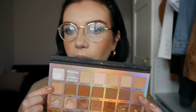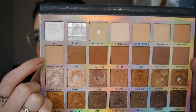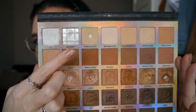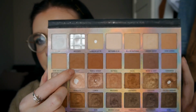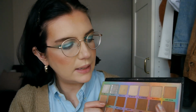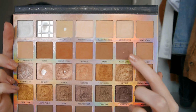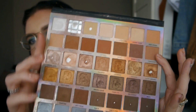And then on this particular row, the second one down, the only shadow I've really worn a lot, well actually I've worn Bare Necessity quite a few times. This is the sort of transition shade I've been working on since hitting pan on Vanilla Latte. Then I've used Toast quite a bit just to deepen the crease, and also I used Warm and Cozy, this sort of slightly cooler toned brown here. I've used that a couple of times as well.